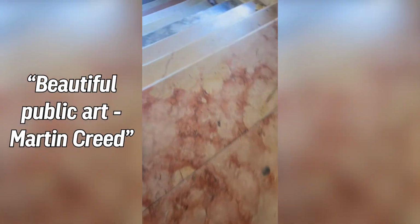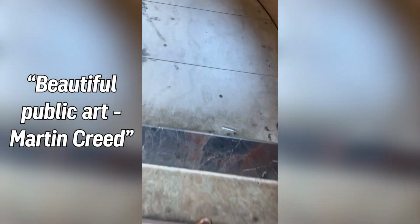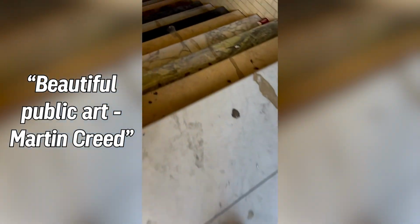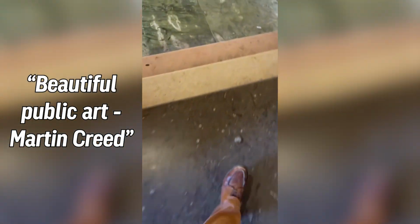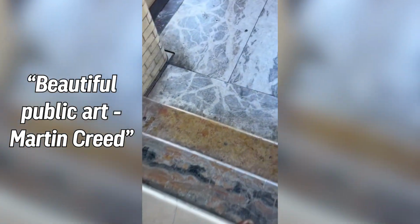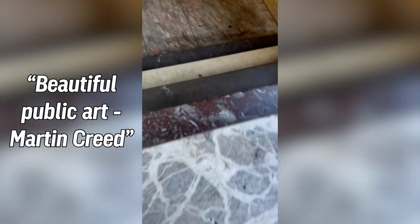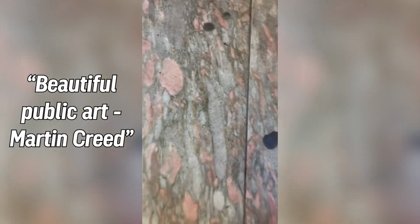And we'll walk all the way down to the bottom. Just look at the beautiful variation. Apparently each separate item is from a different type of marble. And I think it's very durable, lasts for centuries. And what a fantastic idea. Such beautiful variation in the art here. And I've just noticed it. I'm sure everyone in Scotland is aware of it, but I just think it's so stunning.